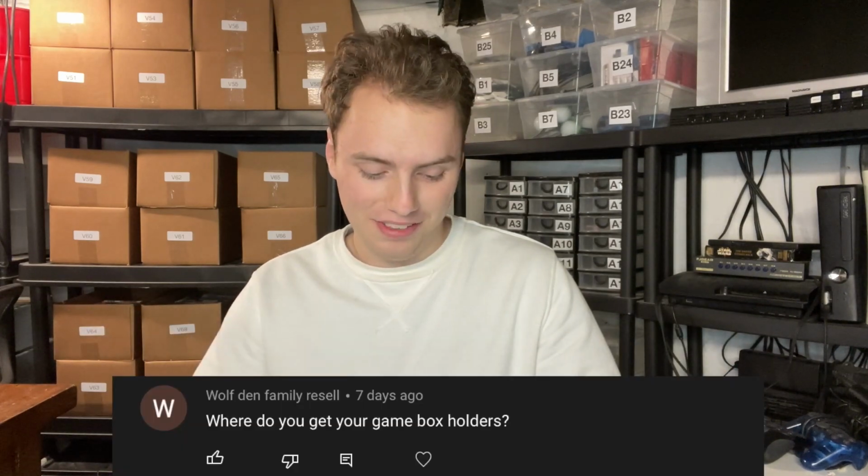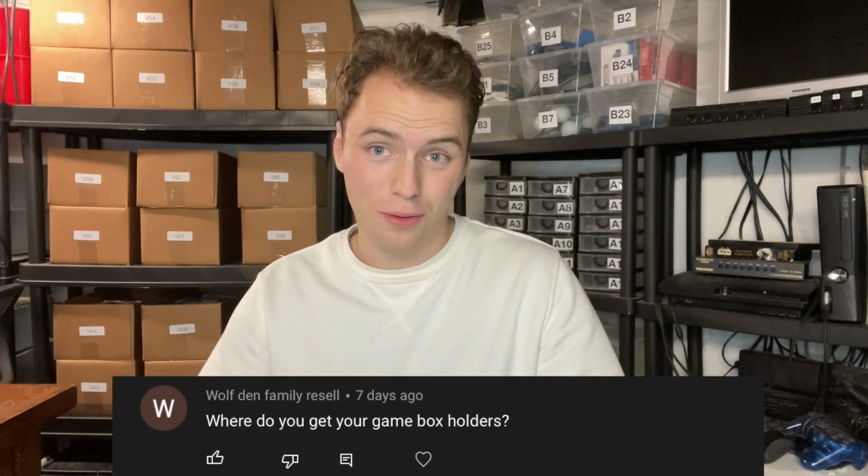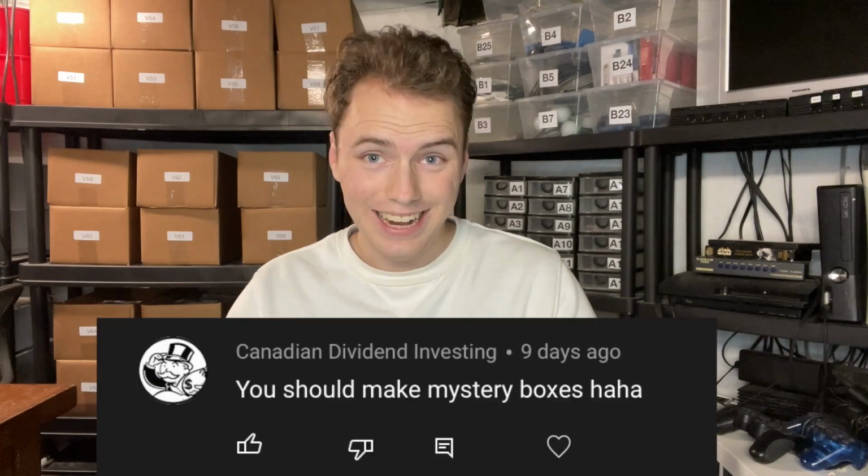Wolf Den Family Resale asked, where do you get your game box holders? Probably talking about these guys back here. If you're talking about the ones that are a little bit further over there, which you can't see on the screen, they were sold at the dollar store for about $2 a bin, and they hold about 18 games perfectly, but they don't sell them anymore. So I'll direct you to the cardboard boxes that I use right here, which are 18 by 8 by 6 boxes from Uline.